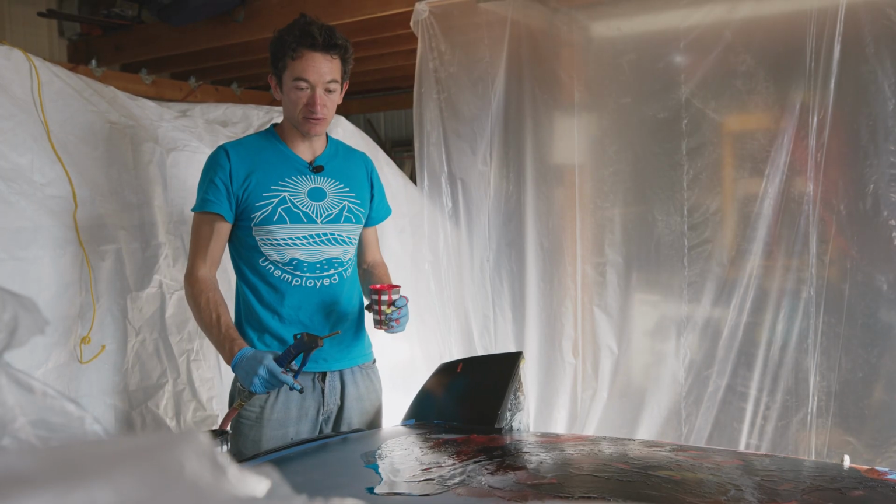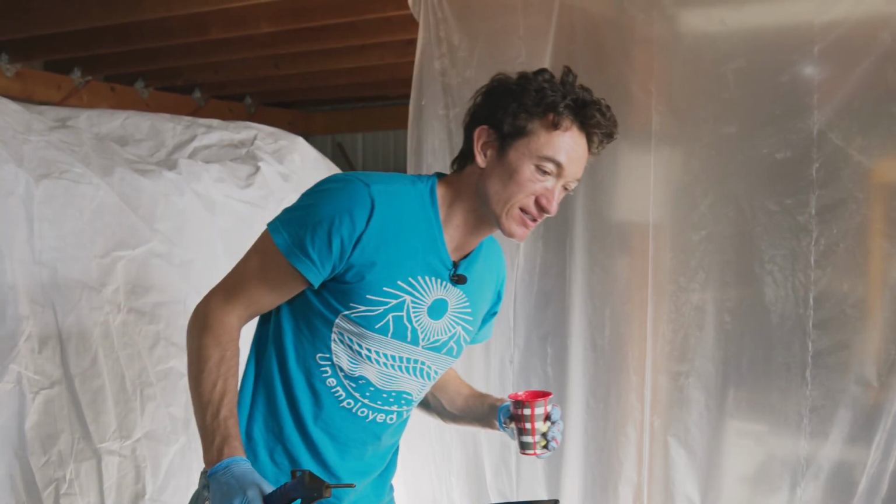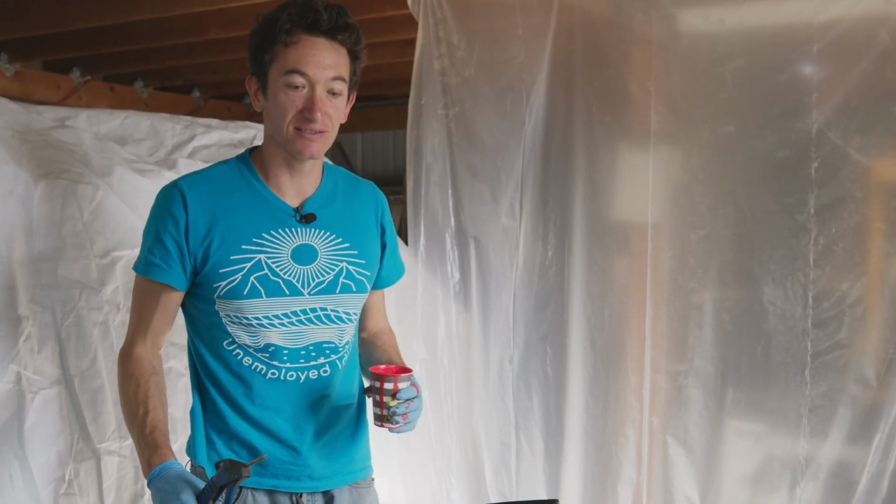Just the paint and the reducer works. That's how I want it. The question is, do I scrape this again and start over a third time?